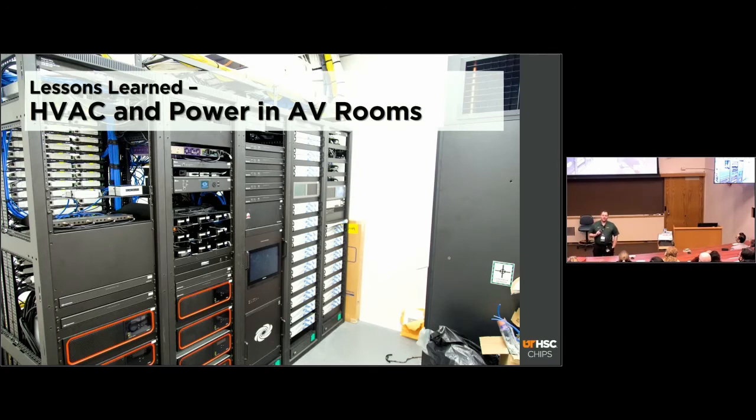Another lesson learned. This is a picture from one of our AV stores. Well, this is the only room dedicated to AV. We have some other closets. So in the original design of the building, there was going to be a room in the basement for AV servers, and there was going to be like a closet on the first floor for AV servers.